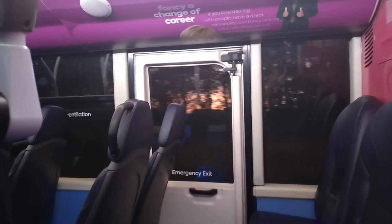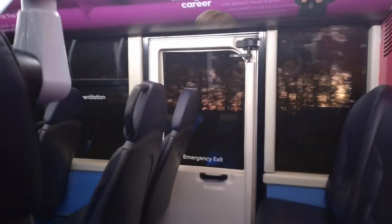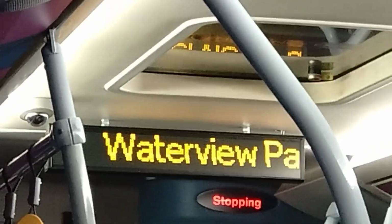Also, you've got a little bit of a glimpse of some of the route branding that's inside these vehicles. They even include a connection to the Xelabus X1 from the Galleries. After this, the bus heads down Teal Farm and then we terminate at Waterview Park.